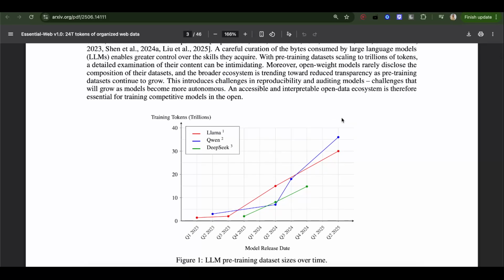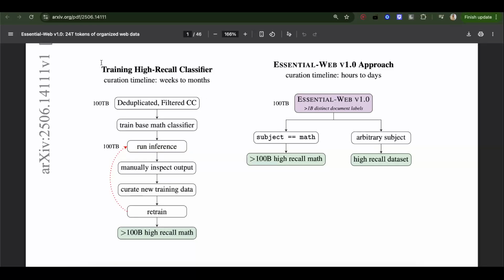So instead of you manually needing to, for example, classify all of the data into mathematics, or extract just medical data, this is the traditional way. It takes weeks to months to do that for every lab. They already have done all of that. They labeled the data. So now you just need hours to days to select the data that you need, because they've done everything for you already.